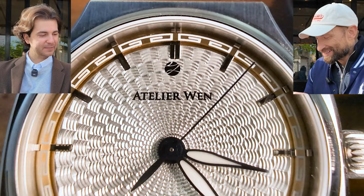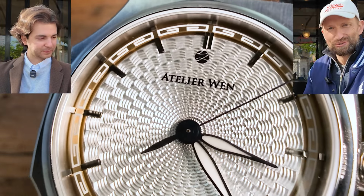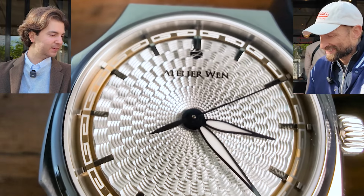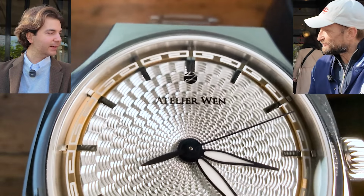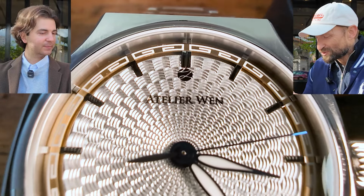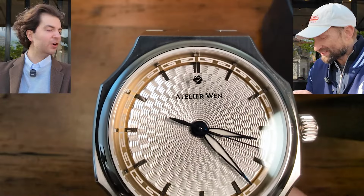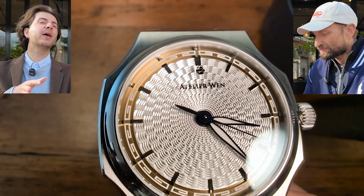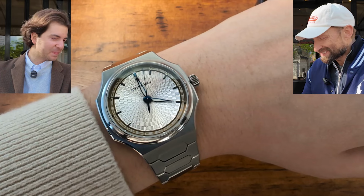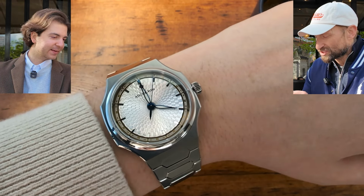We have blued hands, you've got a blued seconds hand, and there's something industrial but also very luxurious because the chapter ring is this golden color, but that's just brass. That's just raw brass, and then you have raw silver on the dial. And the indices are also silver? No, indices are brass, and they were plated beforehand. Rhodium plated. Yes, exactly. And then you have this quite high polished bezel.